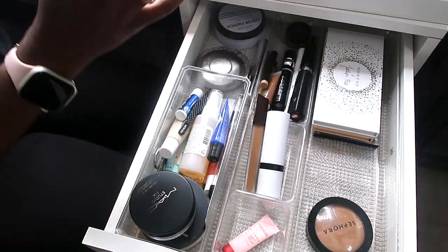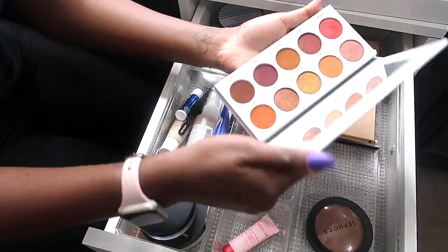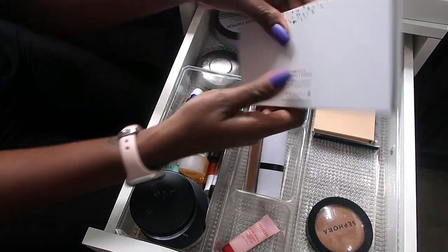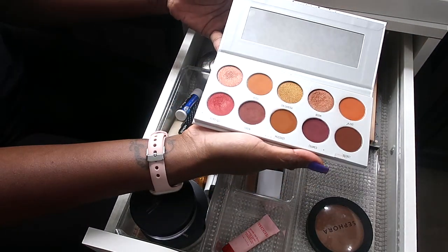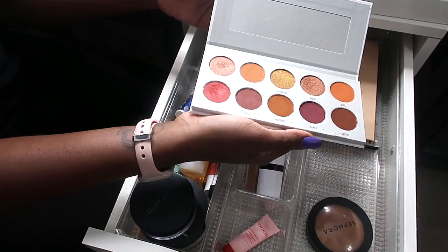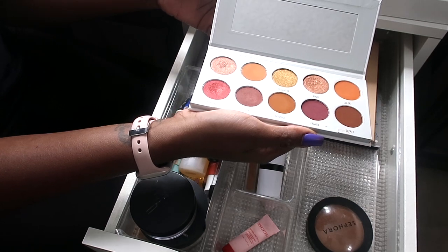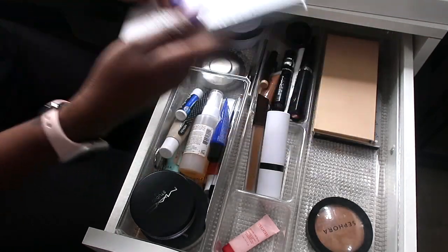So taking these out because I got some other stuff. I know y'all like, what did she got? This is the Jaclyn Hill Morphe palette in the shade Ring the Alarm. I feel like this is old, but I still like it, so I'm gonna keep it in my collection. I just love these type of colors, especially during the fall time. This reminds me of like Urban Decay palette, so really I don't need this, but I'm gonna keep it.